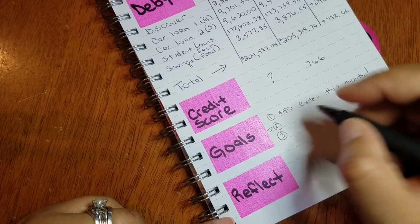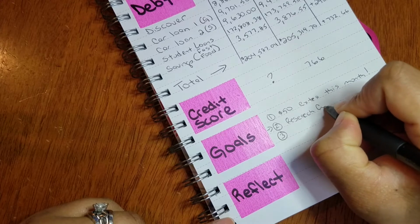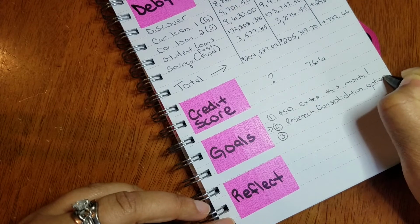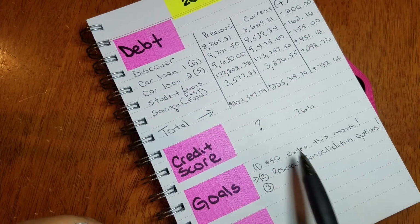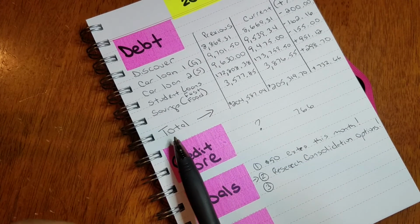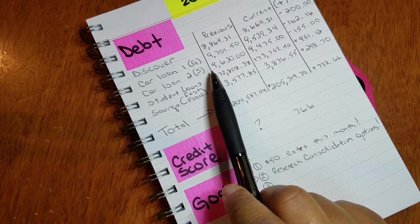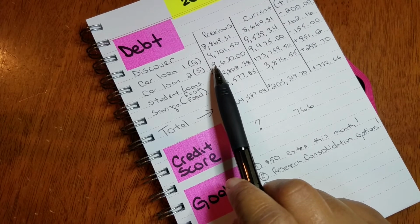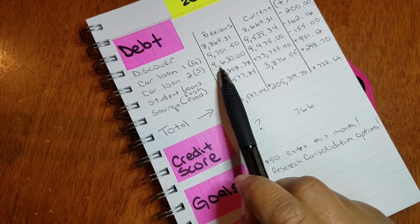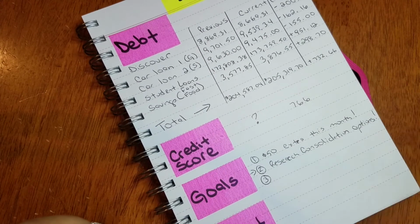My second goal is to research consolidation options. And you're like, for what? I want to see if we can do something with these 2 car loans. I want to see if we can consolidate them. I know that some people owe like $30,000 for like 1 car, or $40,000 for like 2 cars. My husband and I are really, really blessed to say that we only owe about $19,000 for 2 cars. That's pretty awesome. But I don't want to pay 2 different people. I want 1 bill a month. So I'm going to research that and see what I can come up with.